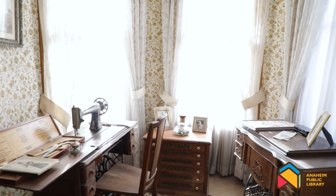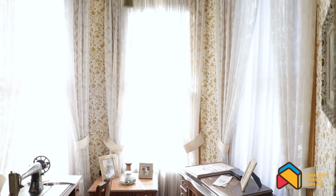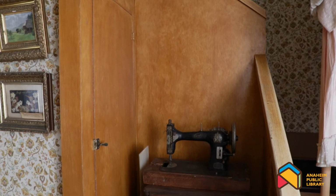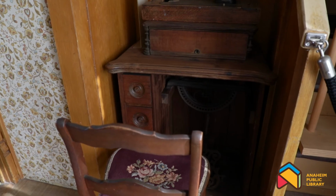The windows allowed a lot of light in the room. The sewing machine and cabinet were made around 1900. Just like the reed organ that we saw in the dining room, the sewing machine ran on pedal power.